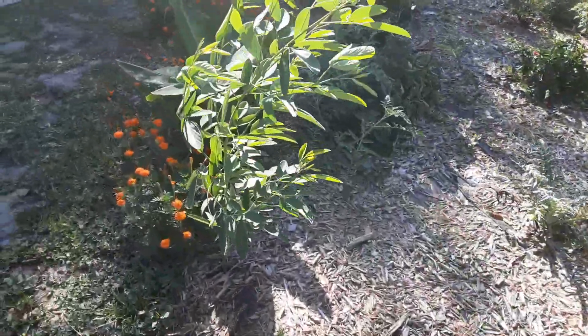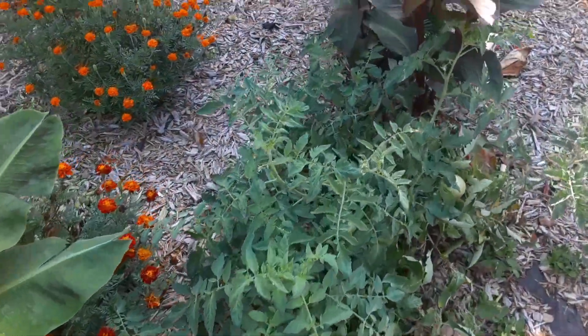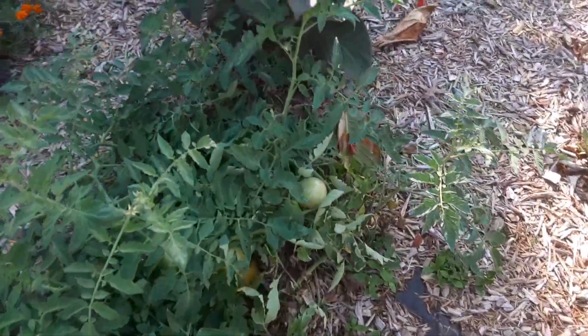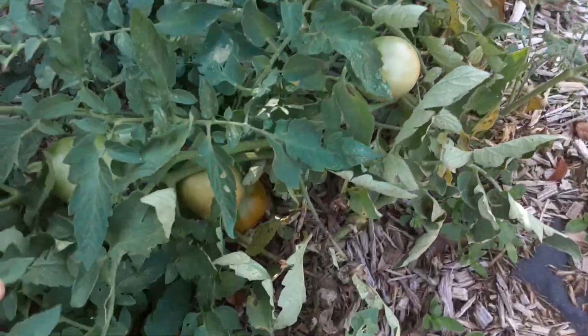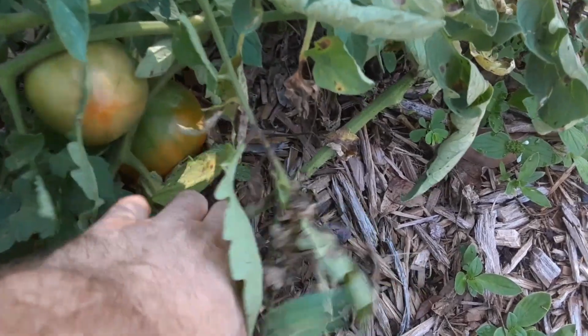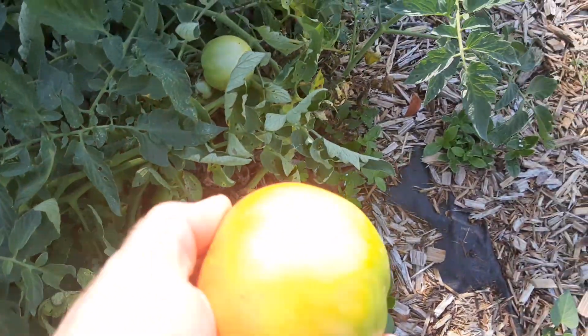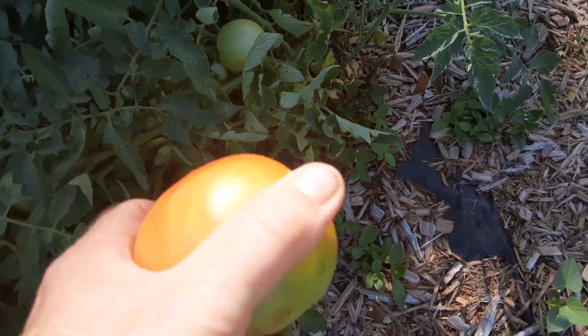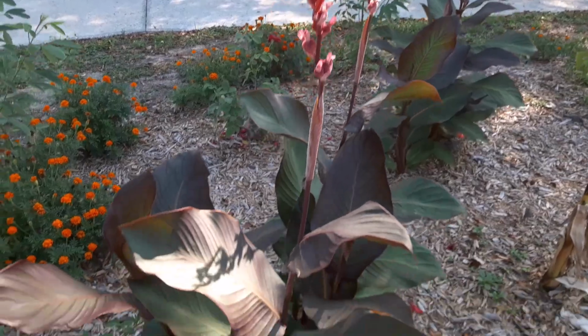And these tomatoes over here aren't doing too bad, but they're starting to get diseased and stuff, so they need to all come out anyway. But they're making tomatoes, and I should get this one because it's soft already. And if I don't, something will get it. Those are blooming. Look how pretty they are.